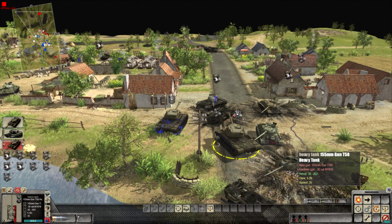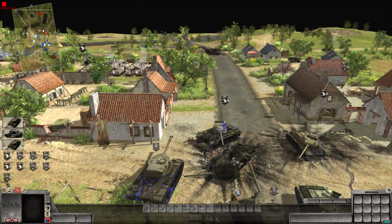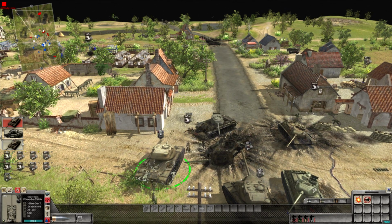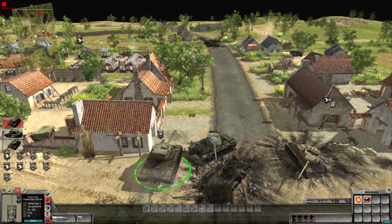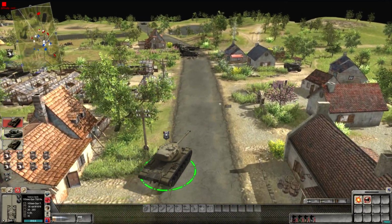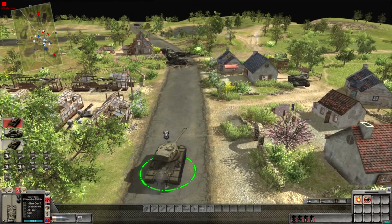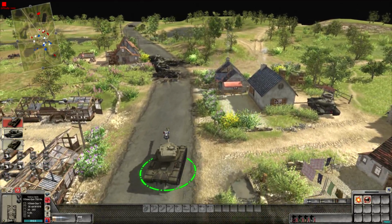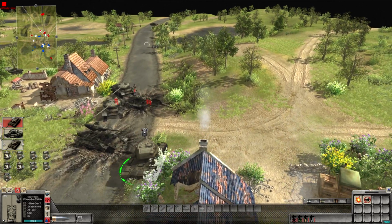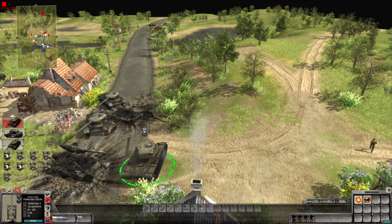How did they auto repair that? That was perfect simultaneous fire. Get out of the way, airborne. We're going tank versus tank now. So that T-62's down. You can see that giant hole in the upper glacis. We've got two T-62s left. And then it's a victory for the capitalists.